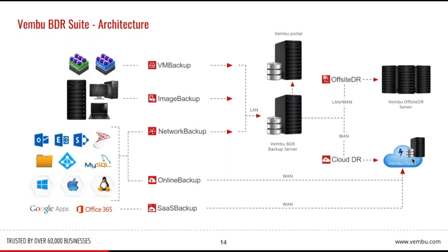So during disasters, or if you would like to run all those backed up VMs or physical machines as Amazon instances meanwhile, you can just launch them as an instance on Amazon Web Services, and you can start working on it.